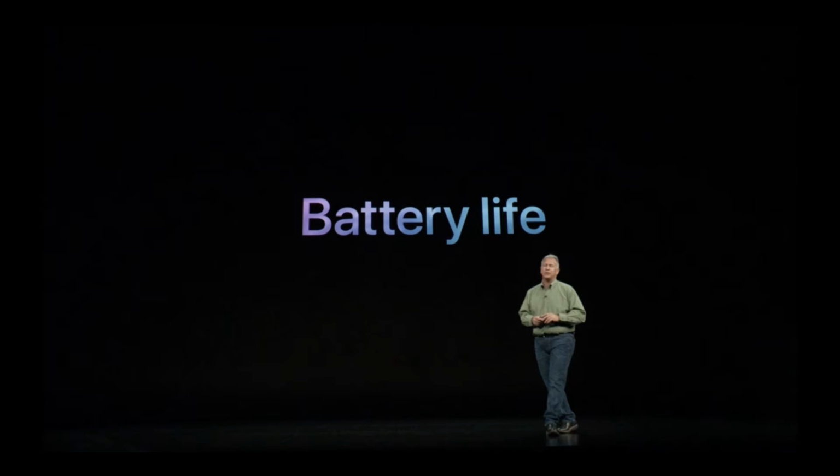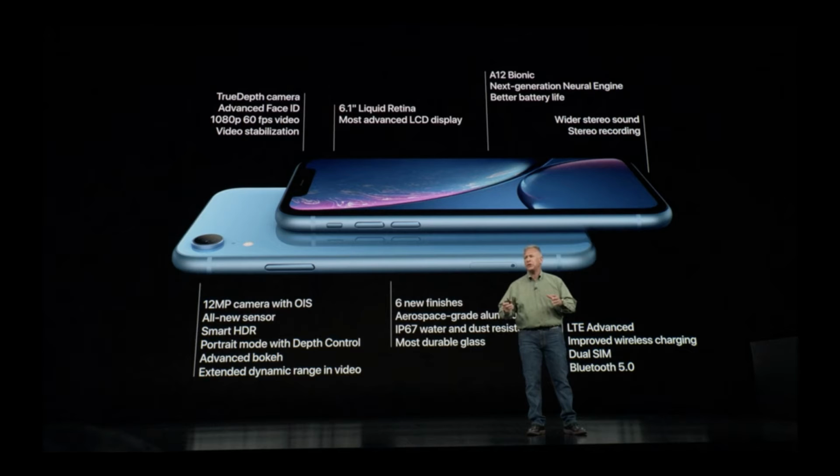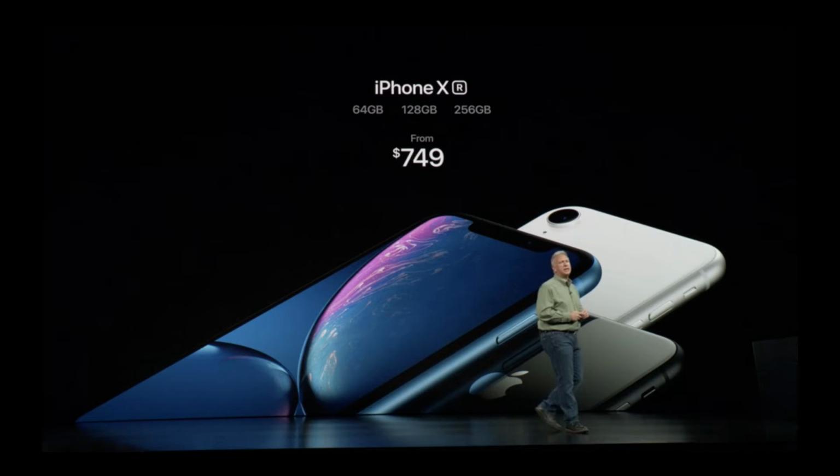Battery life is an hour and a half longer than the iPhone 8 Plus. The XR does not have 3D touch. This phone has many features of the higher-end models, so you are getting a lot for your money. One thing you lose is the dual cameras. It has a single 12-megapixel camera. The iPhone XR will sell for $749.